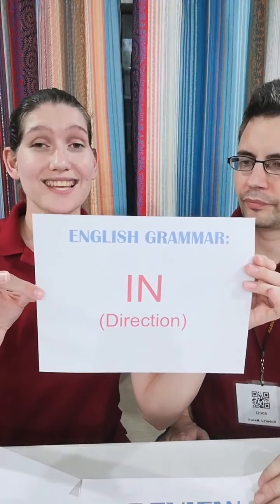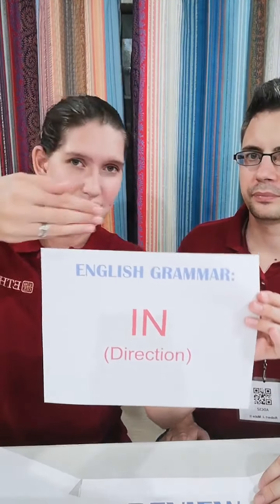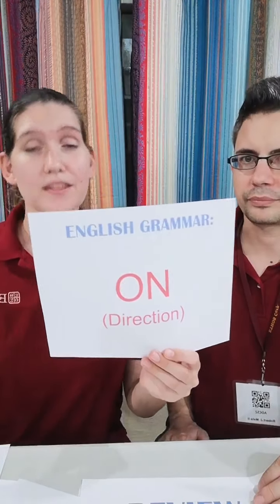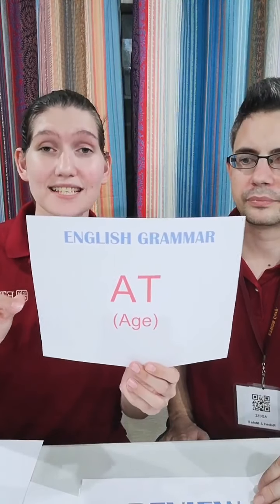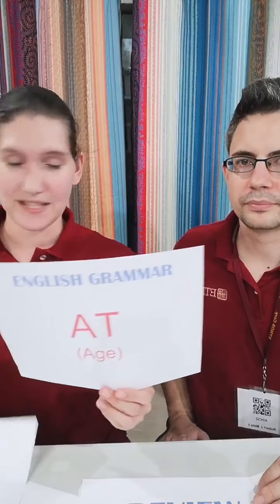All right, so let's do a really short, quick review of what we just went through. Remember, we did a couple on direction and one on age. So we had in, which is into, getting into something. Remember, it shows a motion of being out of something and going into something. Then we did on or onto. So it again shows being off of something and going onto something like a bus or a plane. And then the last one we talked about was at a specific age. So once we reached a specific age, we accomplished something at a specific age.